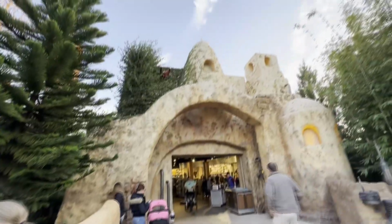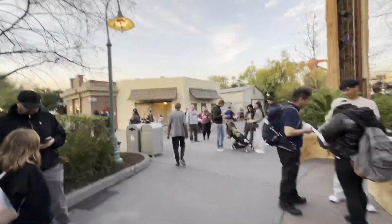Then you head on out, and if you turn around, it gives you the facade of a little Tatooine hovel from Mos Eisley or something. Yeah, beautiful. Absolutely love it.